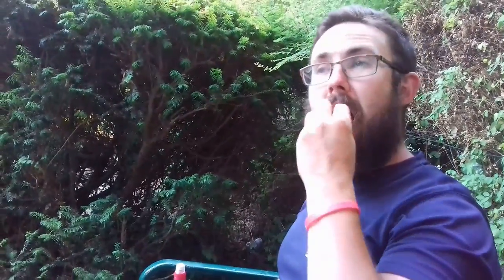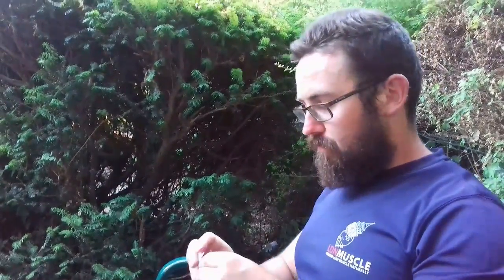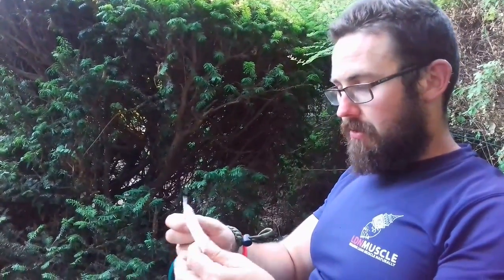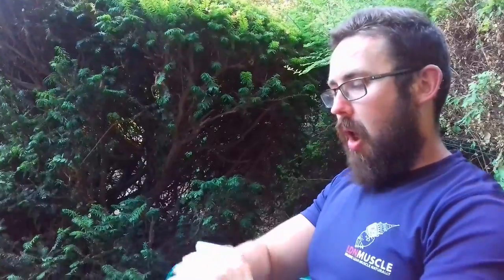Almost forgot the chewing gum. That's the better flavour, that in the clear packet. Much prefer it. And the wet nap. Moist towelette. Same as before. And there we go. So wet one. Alright, let's get walking.